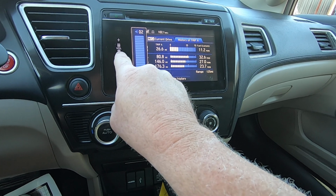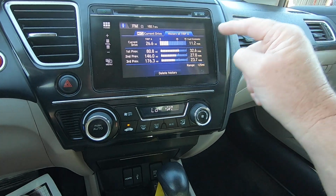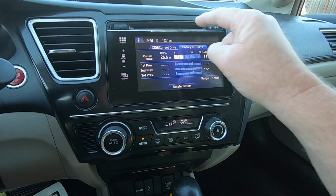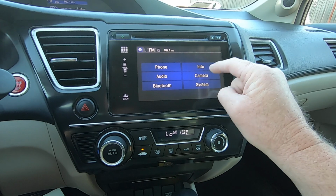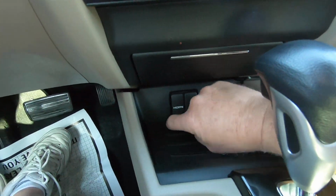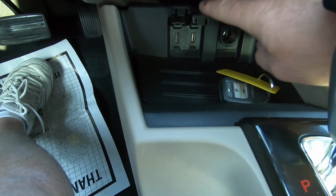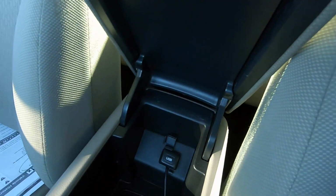I'm touching. I guess you could touch it really light. All right. Delete history. Sure. Boom. There we go. Let's see what else. Settings. Phone, Bluetooth, all that stuff. Down here, you've got your HDMI, USB, and power. I guess for the rear seat, you've also got a USB right here.